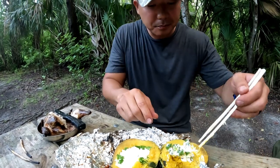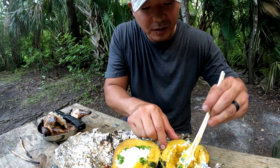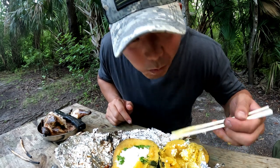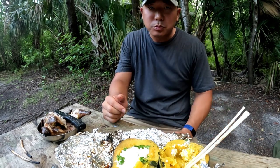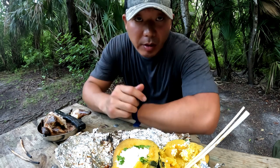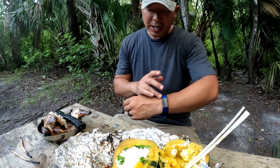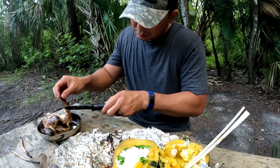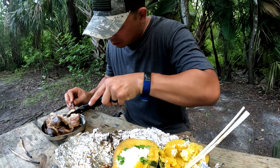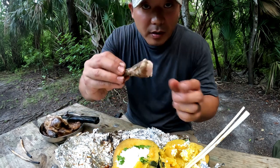That's so good. That goat cheese, that is ridiculous. Folks, that is so good. Drumstick.